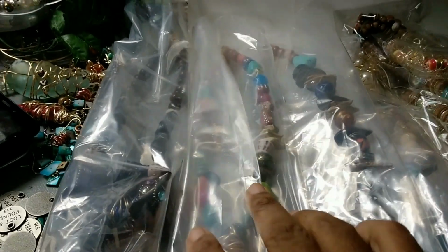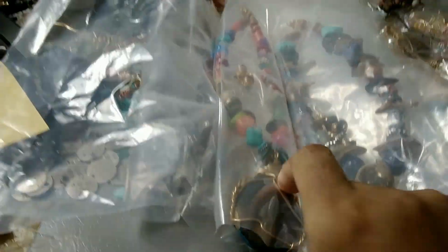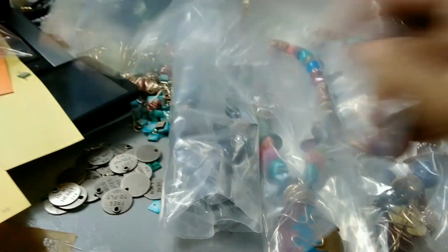So those are bagged up for her. And then she ordered four of my chunky necklaces. The chunky necklaces always sell really, really well anyway, even when I do events outside. She bought one of the ones that I painted too. So that would be this one. Let's see if we can turn it over. So she got this one, and then she got four. She bought four of the necklaces.